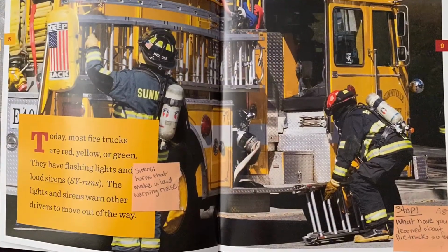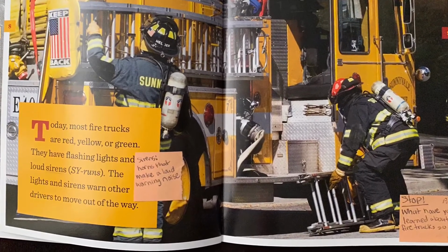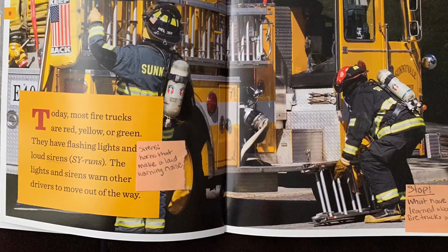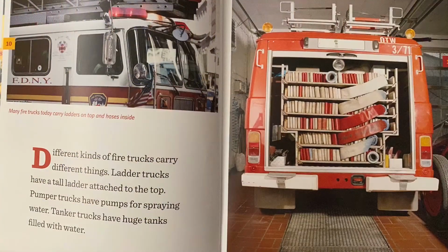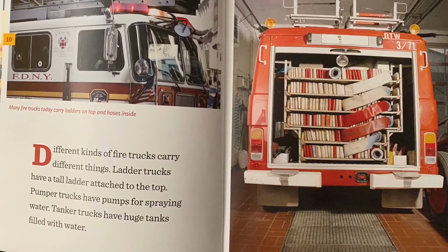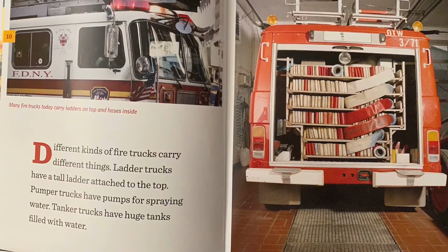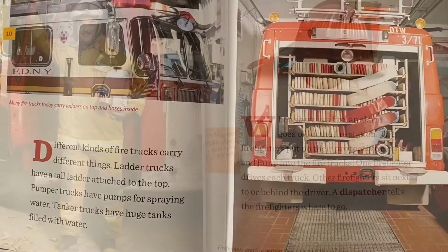Today, most fire trucks are red, yellow, or green. They have flashing lights and loud sirens. The lights and sirens warn other drivers to move out of the way. Fire trucks' bright colors help people see them coming. Different kinds of fire trucks carry different things. Ladder trucks have a tall ladder attached to the top. Pumper trucks have pumps for spraying water. And tanker trucks have huge tanks filled with water. Many fire trucks today carry ladders on top and hoses inside.